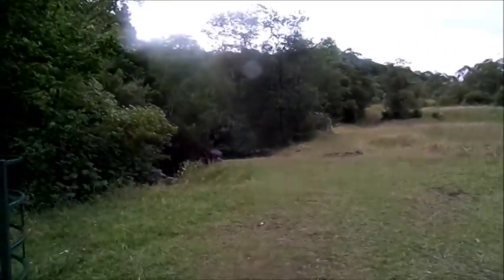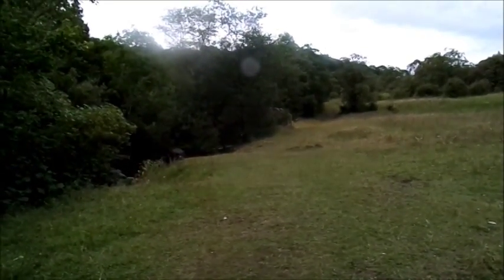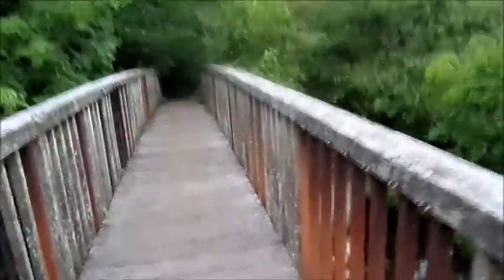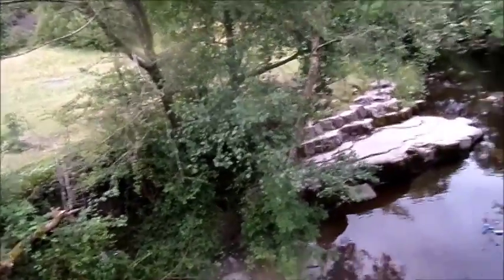Right, I'm going to take over the gate there towards the bridge, the wooden bridge, Trechan Bridge some people call it, with the Trechan being up on the left on the bank. See the bridge, and if you look to the left there's a big hole there where the water would have come out probably. So we're going to go straight on.